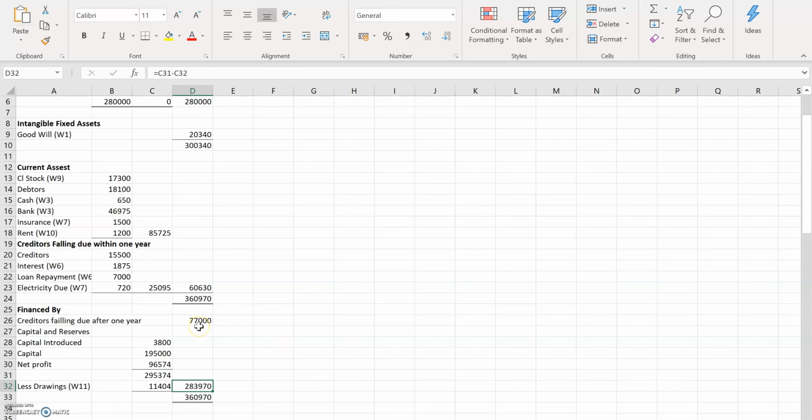That gives a figure of 283,970, and we got 77,000. Add those two together and you get 360,970. So the two balance off, so you know that it's correct.